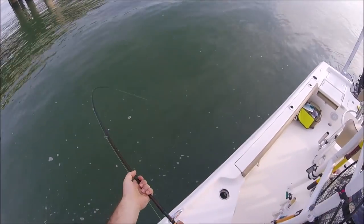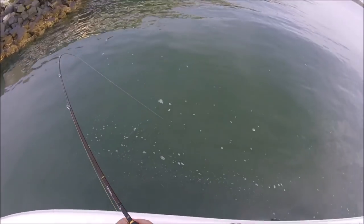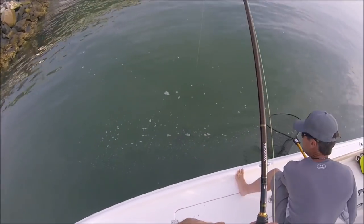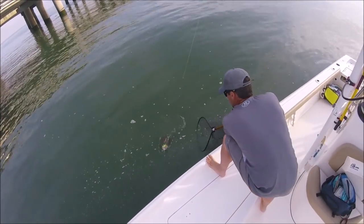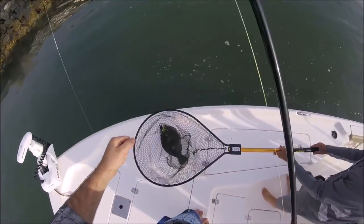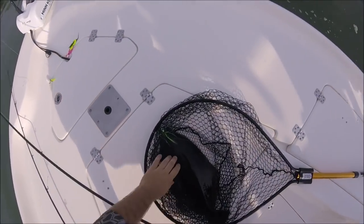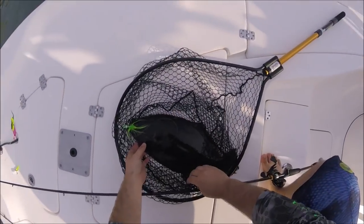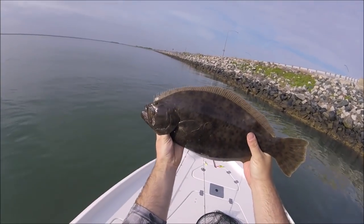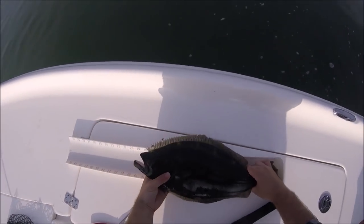He's a good one. You got it. Oh, as soon as he hit the bottom. Nice, brother. Now that's what we're looking for there. Yeah, it is. Alright, biggest fish of the year so far, 18 and a half.